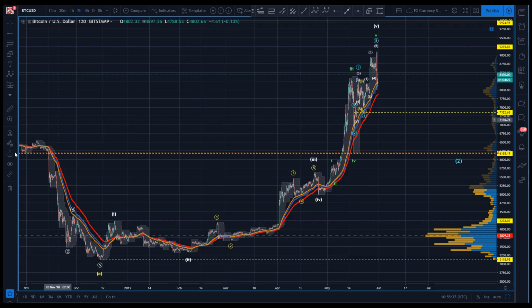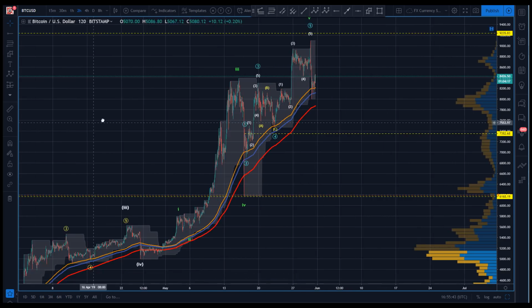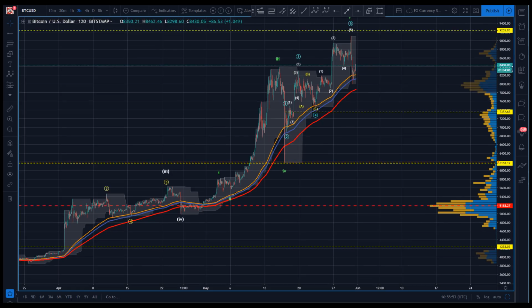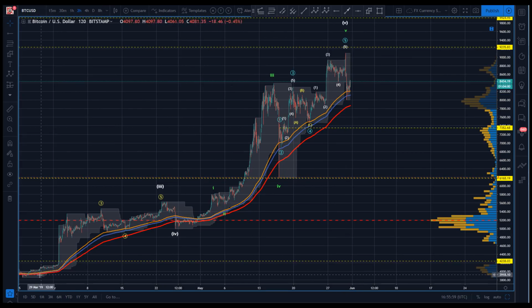So maybe I have to open this up a bit more. Okay, so let's dig into it. Coming off of the idea that we have completed. What I'm trying to suggest here is from the proposed 4 low, we have a completed impulse to give us the 5 of the 5 of the 5, potentially now what I would propose to you is just the one wave off the low. So $6,000, one wave. Pretty good move, right?